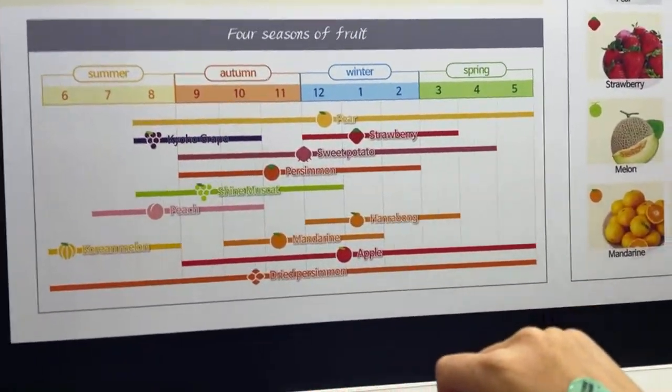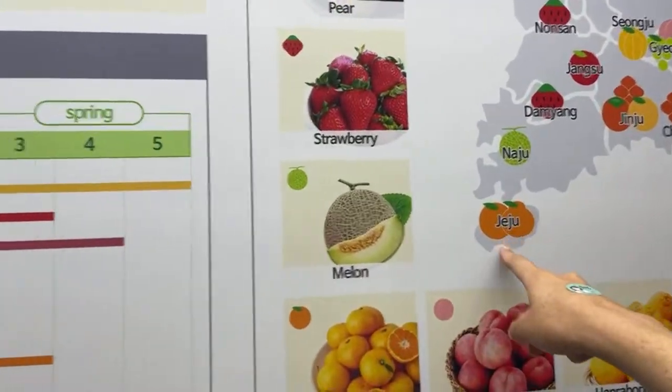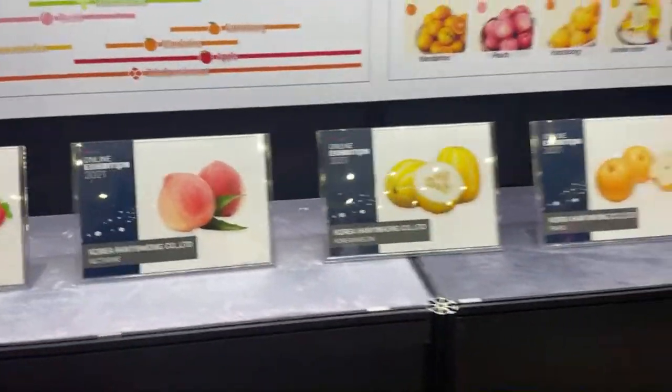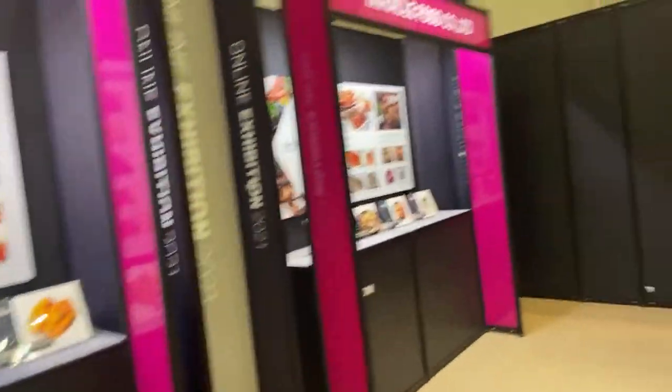And then mandarin is the fall and the winter. And a lot of people like to go to Jeju and they pick mandarins in the fall and the winter. So that is really fun. But let me show you guys pictures of all these. Oh, I want to eat some nectarine. That sounds so yummy. Do you guys have any specialty fruit from where you live? Let me know. Okay, moving on.